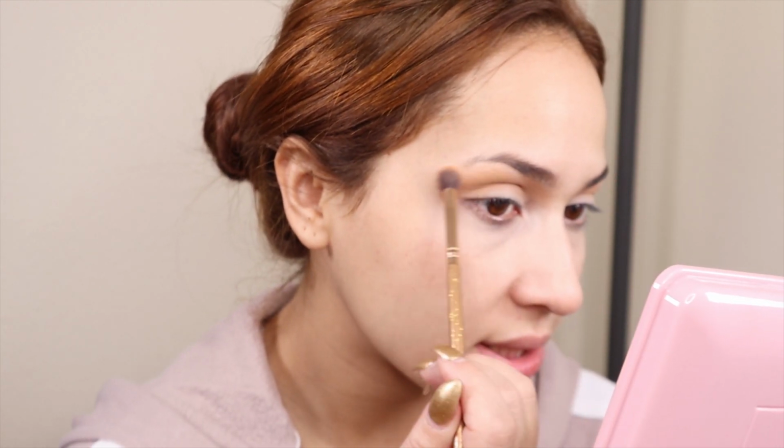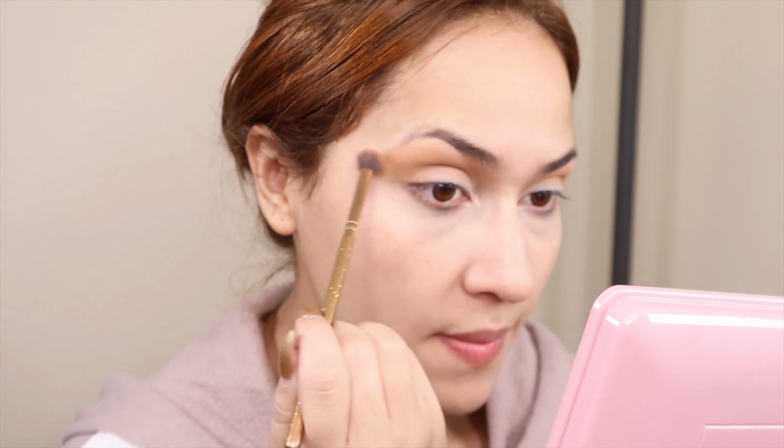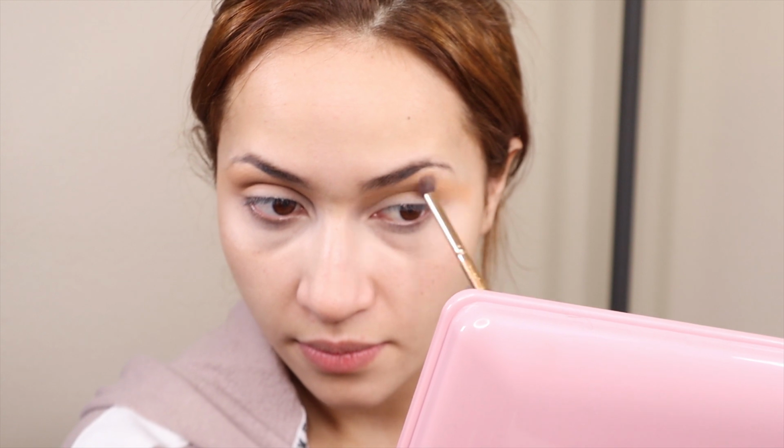Now I'm gonna take more of the color Calabasas and try to drag this out. My makeup's gonna look really messy at first, but I'm going to clean it up with my foundation and with my Tarte Shape Tape. You can see it's kind of like dragged out right there.